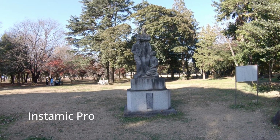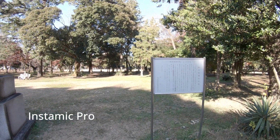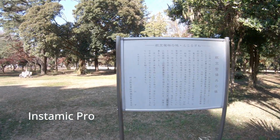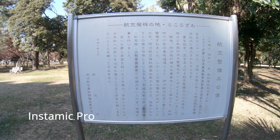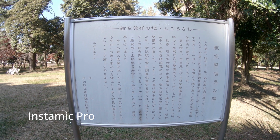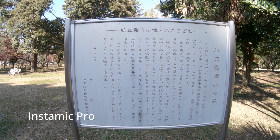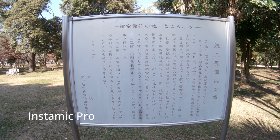I don't have any idea what, let's see what the sign says here. Huh. And by the way, I can't read any of this. So if anybody watching the video can translate it, please have at it. Tell me what it means. So if you need to, stop the video and write it down or translate it. Anyway, off we go.